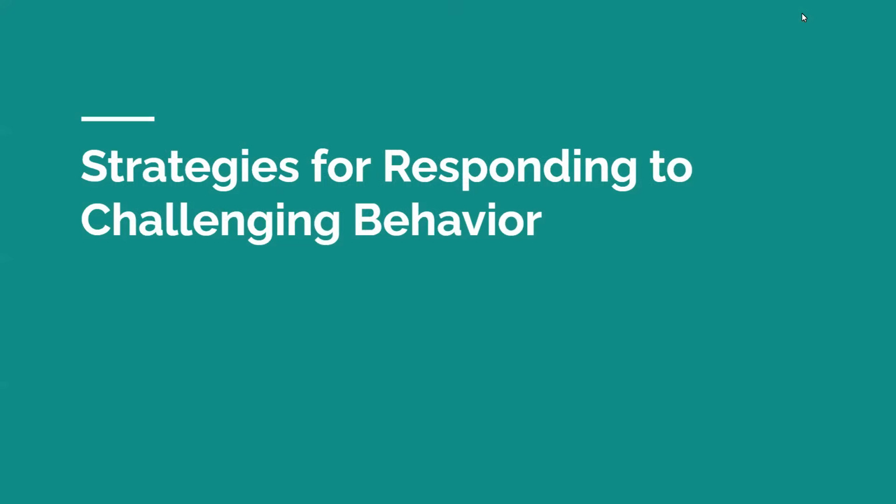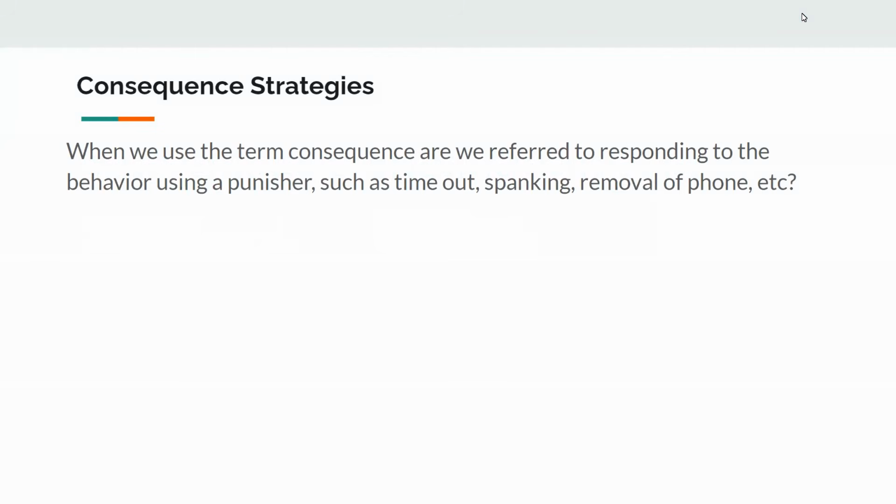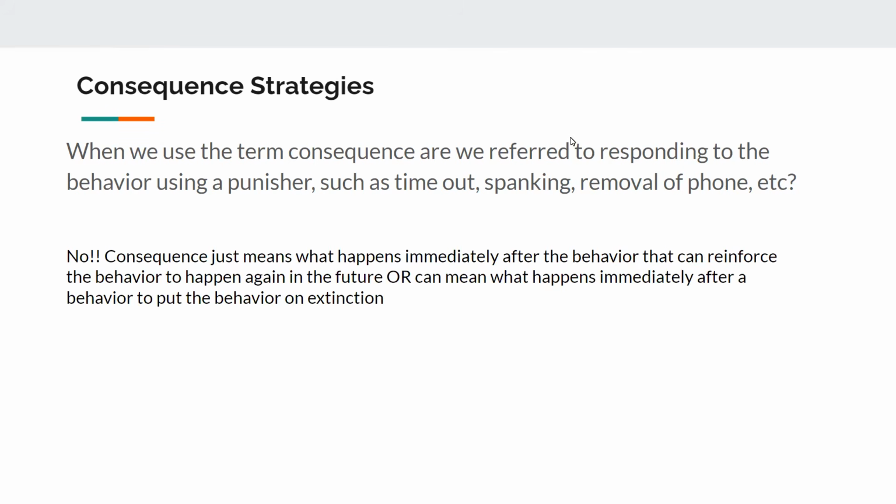So just some strategies for responding to challenging behaviors. When we use the term consequences, are we referring to responding to the behavior using a punisher such as timeout, spanking, removal of the phone, etc.? Can you give me thumbs up or thumbs down for what you think? Perfect. Yes, thumbs down. When you hear the word consequence, a lot of times it comes with a negative association. But when we are referring to consequences, we're just referring to what happens immediately after the behavior.